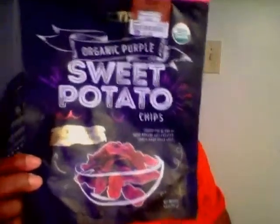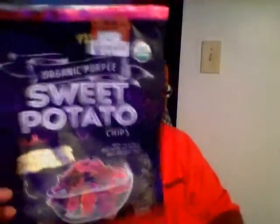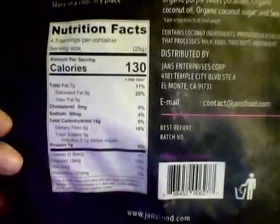Oh, these sweet potatoes, these purple sweet potatoes. Oh, these are so good. These are kind of high, $3.99 for a bag, but I wanted to try them, so I got a few. I splurged. These are good.